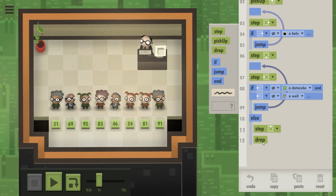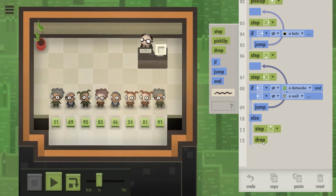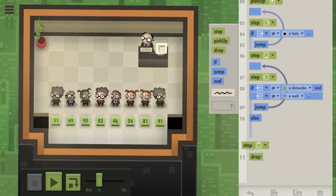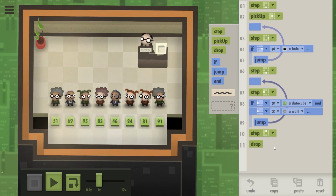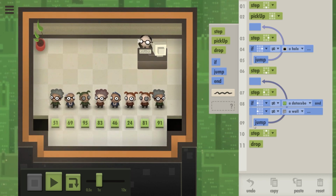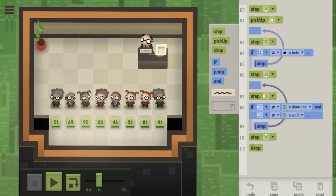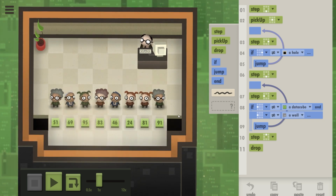If I could drop up instead of dropping on the tile that I was on, that would be perfect, but I don't have that capability. My brain is starting to reach that melting point. This is going to be fun. Okay, we'll just not deal with that for right now.